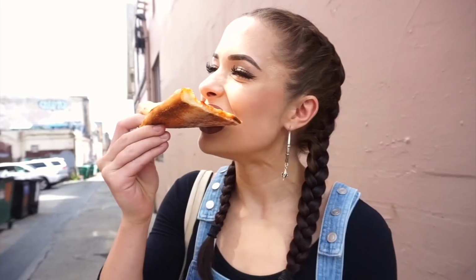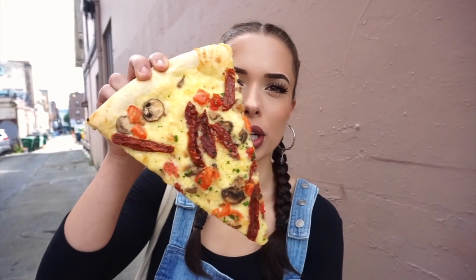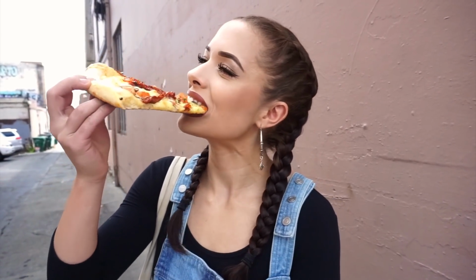That's good. You can see the grease on it, literally. It's good though. And the next slice, this is a sun-dried tomato. I like the crust on this one a lot more. It has a little bit more of a crunch to it. I don't know if you guys can hear it.